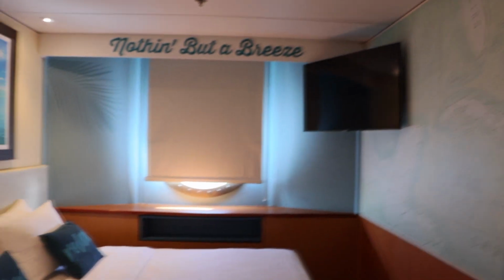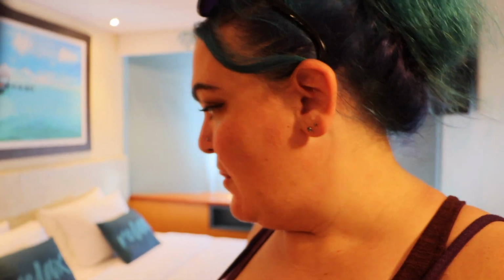Now that the lights are all on, I would say it's a decent sized room. Not a lot of thrills and chills in here, but I don't actually see any US plugs. If we find any, I will let you guys know where I see them, because I don't see them by the bed. Yeah, I don't see any US plugs. Well, hopefully I can charge my stuff. So yeah, that's the room tour.